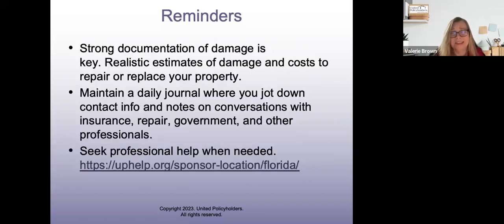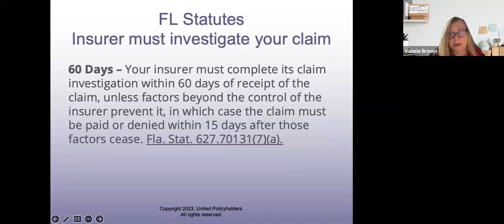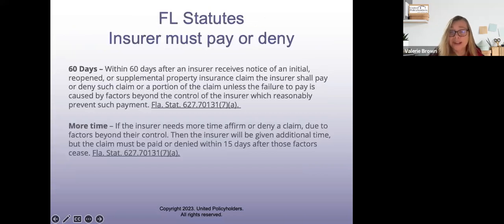Strong documentation is key. Having that claims journal where you jot down information is going to be very helpful. If you need professional help, on our website we have professionals that we've worked with that might be helpful to you. I'm not going to read through these, but as Mark said earlier, Florida has statutes that help protect you. These are on the PowerPoint that you can download from our website. I'm just going to click through these, but we're not going to talk about them. I'm not an attorney and I don't want to represent anything here.